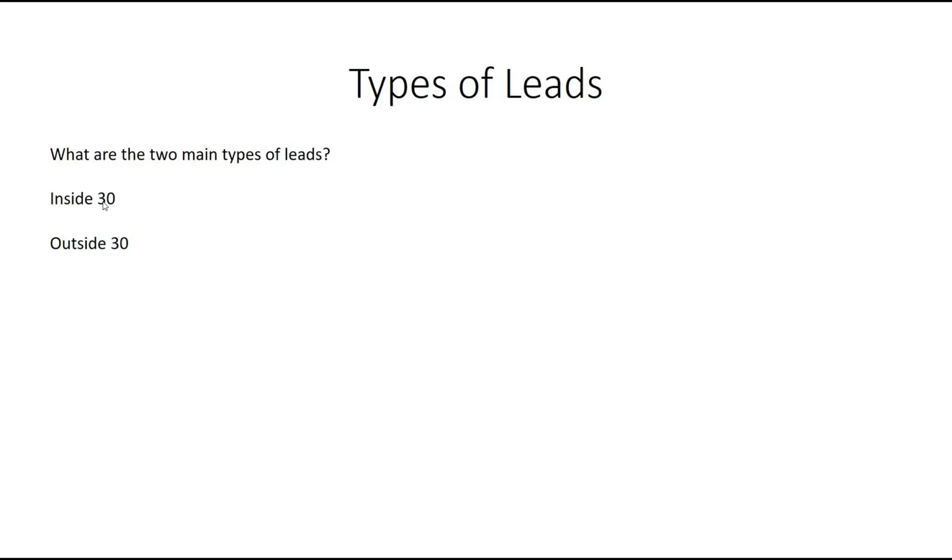So anyway, with that said, let's talk about an outside 30 for a minute. An outside 30 is someone that can definitely tell you why, when, and where, but it's far further out in the future. Now, we would follow up with them in a couple of ways. One, obviously, we're not going to follow up every other day, but you can certainly put them in some sort of a drip type communication.